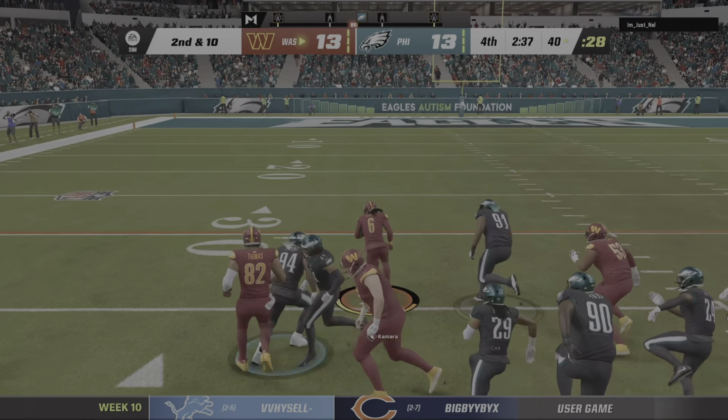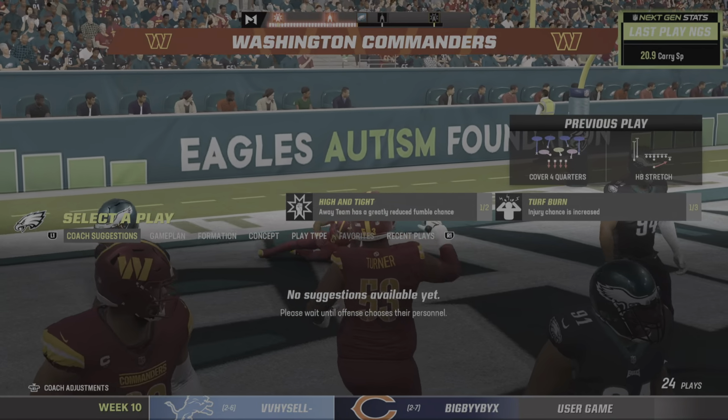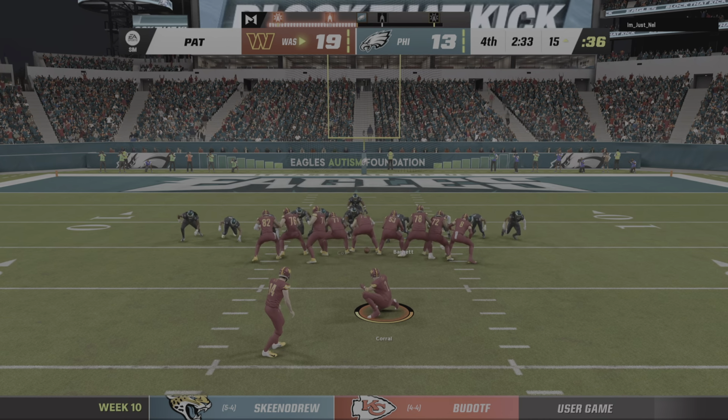Now a handoff. Here's Kamara. And some space. And he's free going down the left side. It's a foot race. Touchdown, Washington. So still time remaining here in this fourth quarter, but the touchdown there puts them back out in front.